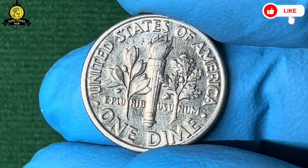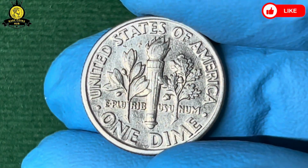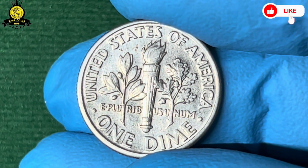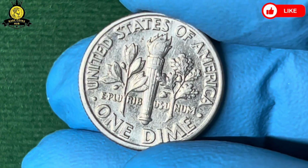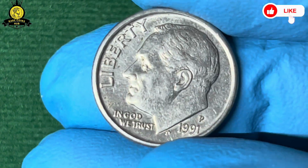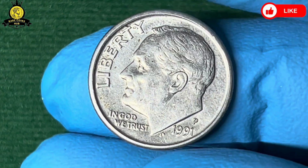Roosevelt's likeness on the dime was a tribute to his leadership during the Great Depression and World War II, and it served as a reminder of his lasting legacy in American history. While the 1991 dime wasn't issued to commemorate any specific event, it held a special place as part of the nation's ongoing recognition of Roosevelt's contributions.